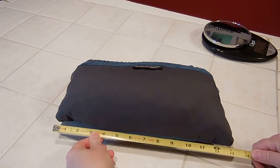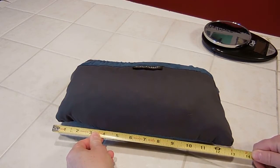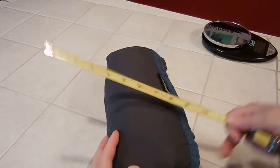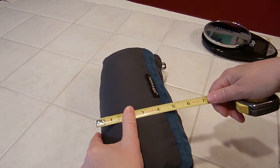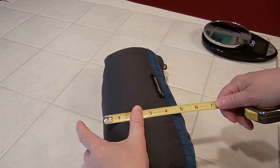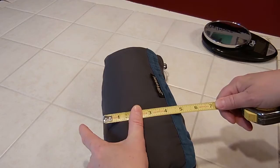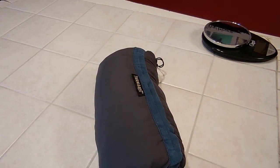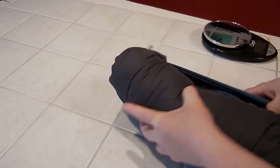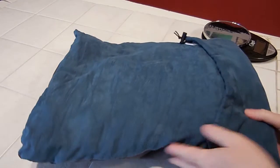Get that over with. Compressed, it's roughly 13 inches long, which is quite large for a backpacking pillow, and it's roughly 5 to 5.5, depending on how good you are at stuffing things in stuff sacks. Okay, so you got your little barrel lock and your little cord here. Let's open it up, take it out, unroll it, and there you go.